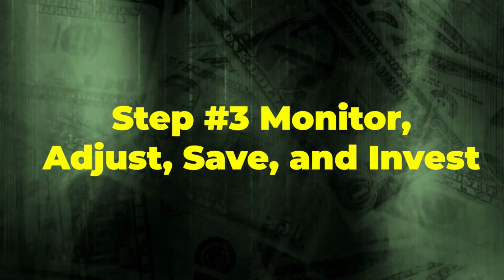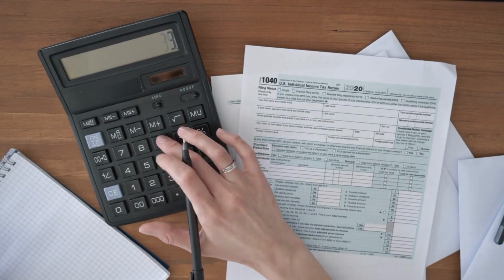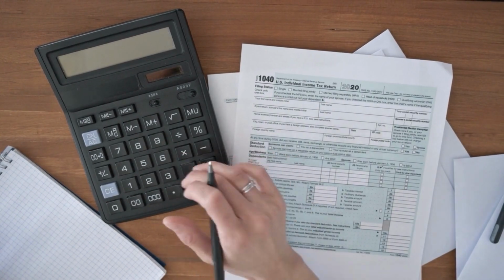Step number 3, monitor, adjust, save, and invest. Monitoring your budget is critical for success. Regularly reviewing your spending ensures you stay on the right track. If you notice overspending in a category, it's vital to make adjustments.